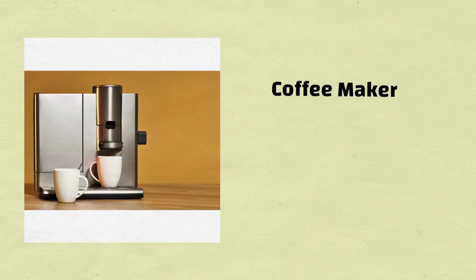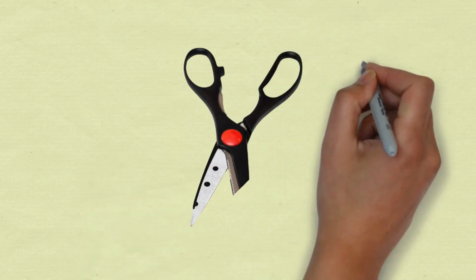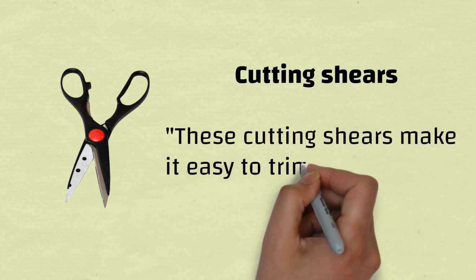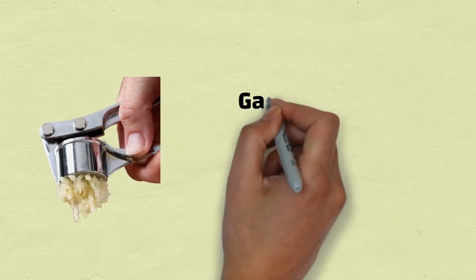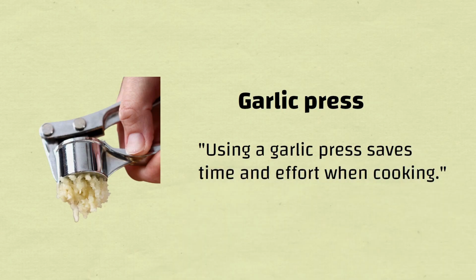Coffee maker. I can't start my day without using the coffee maker. Cutting shears. These cutting shears make it easy to trim herbs. Garlic press. Using a garlic press saves time and effort when cooking.